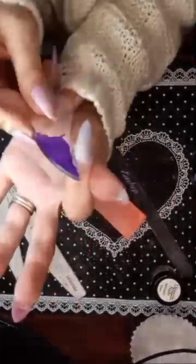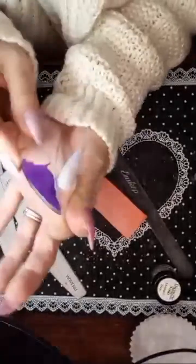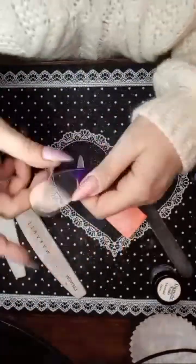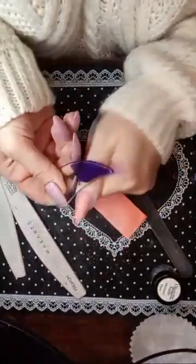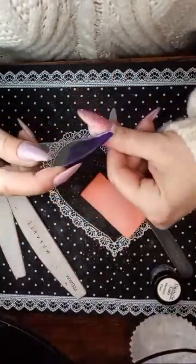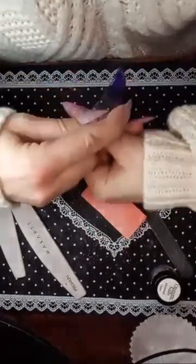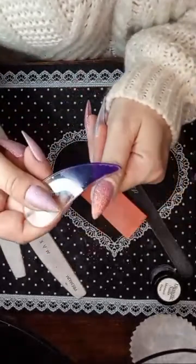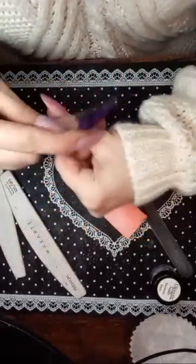But it literally just files away any imperfections in your cuticle line. And because it's glass, it just lasts forever, you know. You can get it on Amazon. Bonafide Beauty makes them, and it's called the Ergo File. And they come in different colors and stuff. They also have a website you can order from.